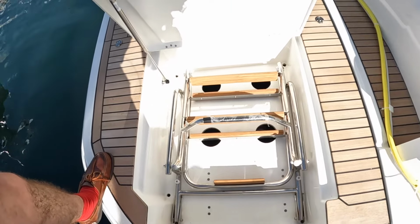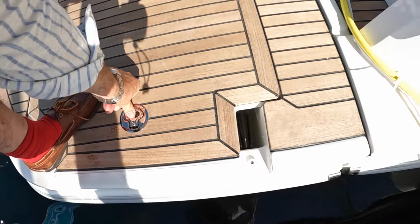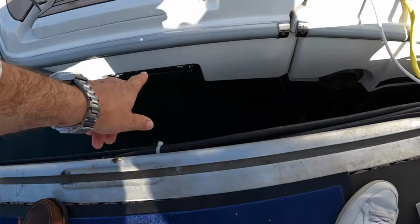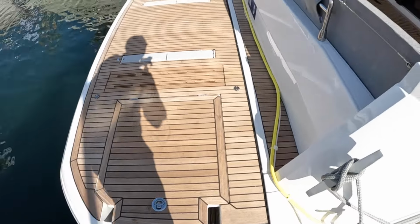So it makes it very easy to get in and out of the water, even if you are getting a little bit stiff. But what's quite clever is they've put another ladder down underneath. So if you ever were to fall in, you don't need to get to that. You can just pull that ladder out and scramble back on board.